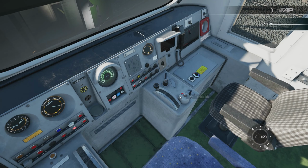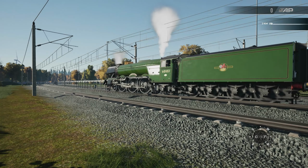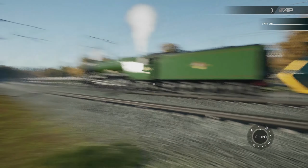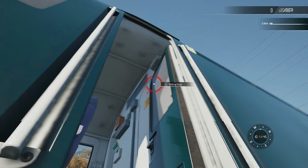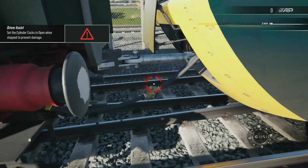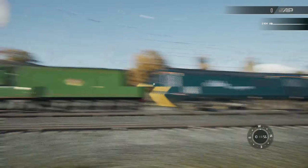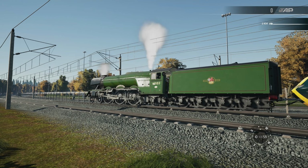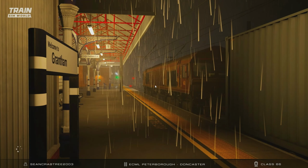And we stopped it. We stopped a HST with a steam engine. Flying Scotsman with that. Yeah. Excellent. I'm really happy with that now. Oh, that is so cool. Well, there's that. I am not going to quit this game yet. We have more to do with Flying Scotsman.